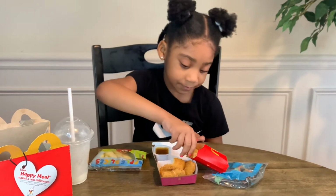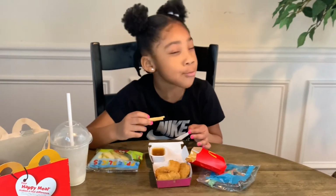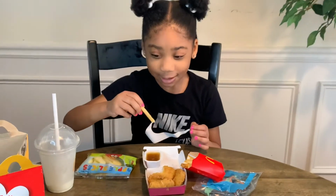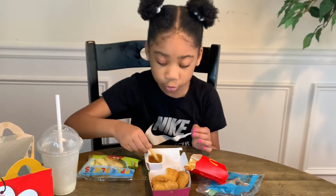Guys, so I want you to take a fry, hold that tip, then dip it in the sauce. That's amazing. And do it again. So I hold that tip right here.